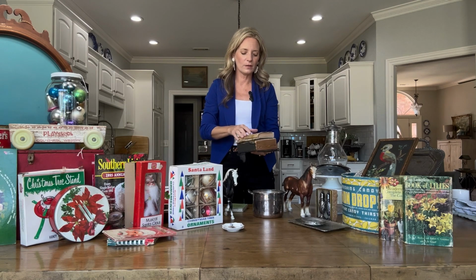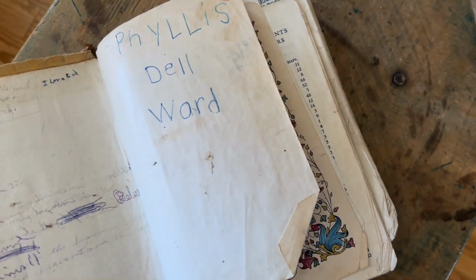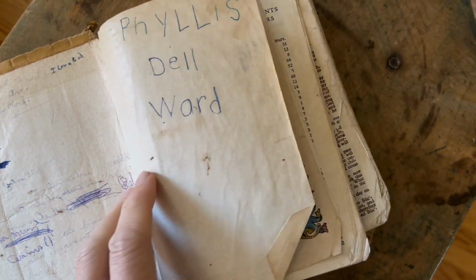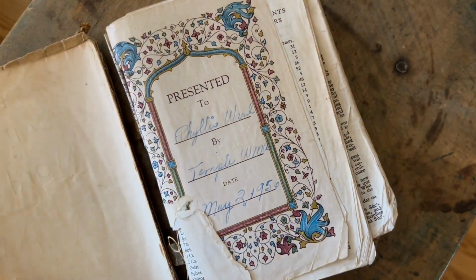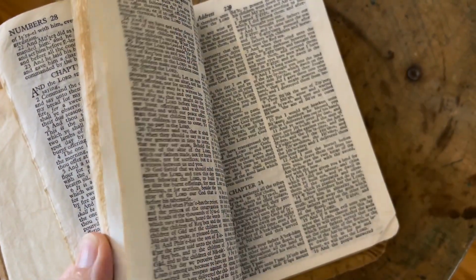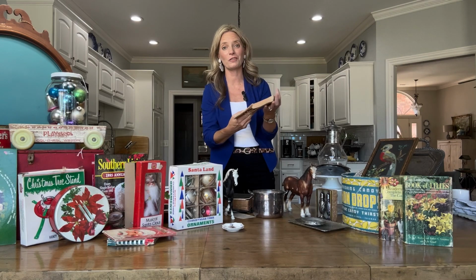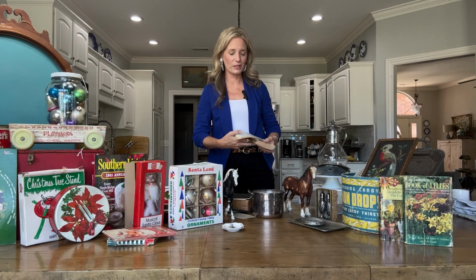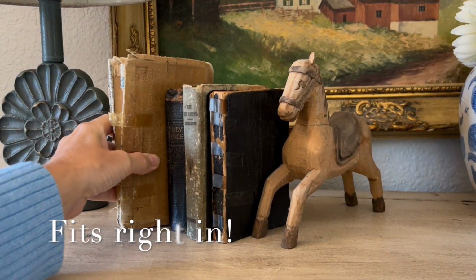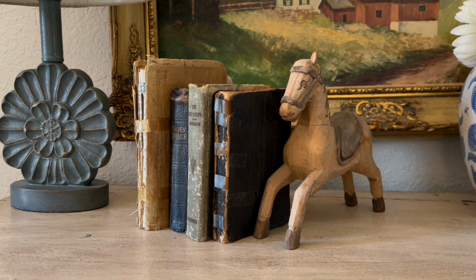This one is really falling apart. 1956, looks like it was given to a little girl. It has some illustrations in it. Like here's a full color illustration of Noah's Ark. I do think this one is gonna go right into my personal collection. It's really too fragile to put in my booth space or to try and sell online.